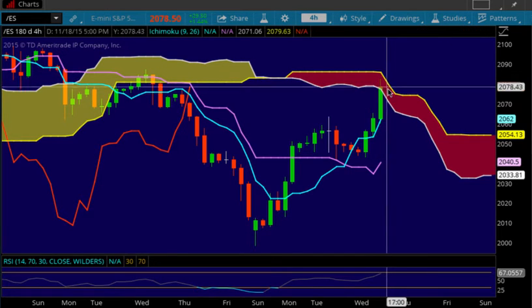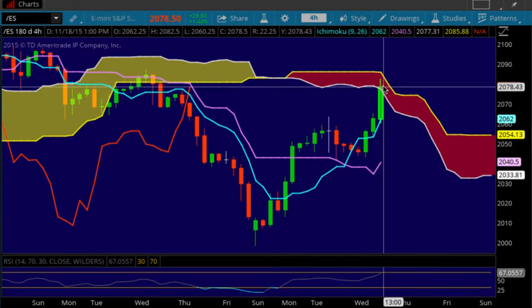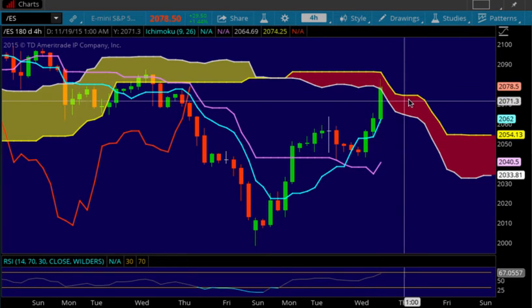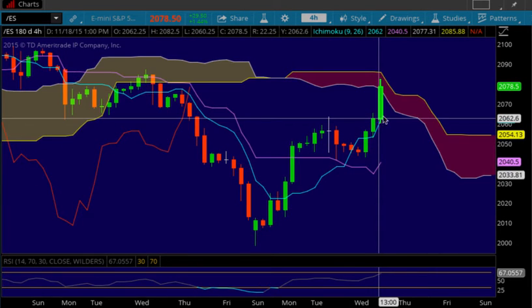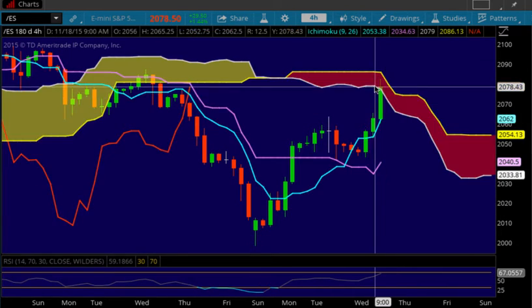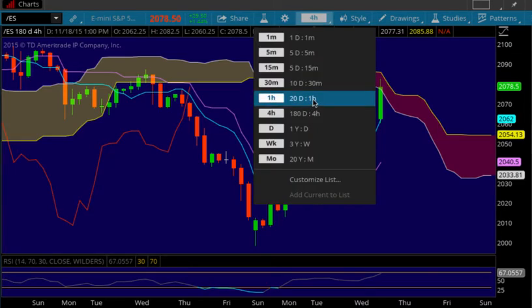We do have a lower cloud on the 4-hour, so it's possible that we could get sort of stuck inside the cloud and move down. But we do have support at the Tenkan-sen on the 4-hour at 2062, so keep that level in mind. Let's look at the hourly.